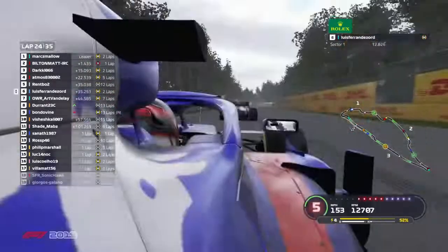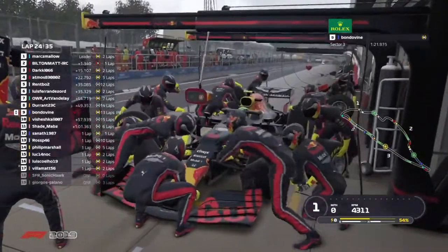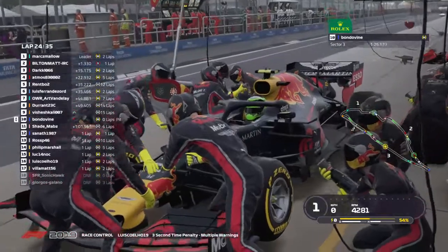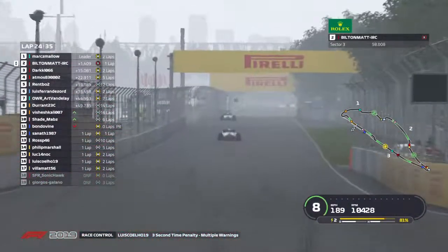Bondivine goes into the pits now. Will we see a wing change? We shall. A wing change it is. Could they have got damage when OWR went for the overtake? Louise Coel in P16 picks up another penalty.